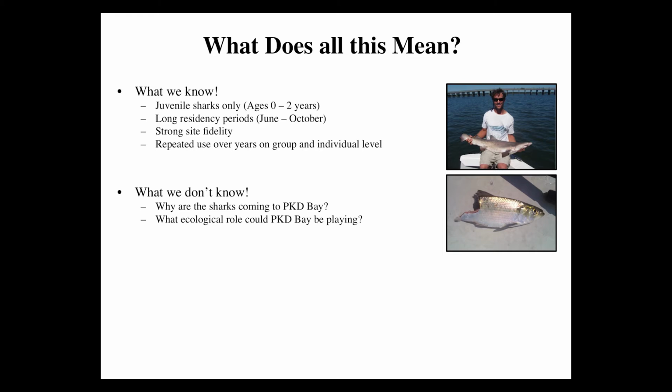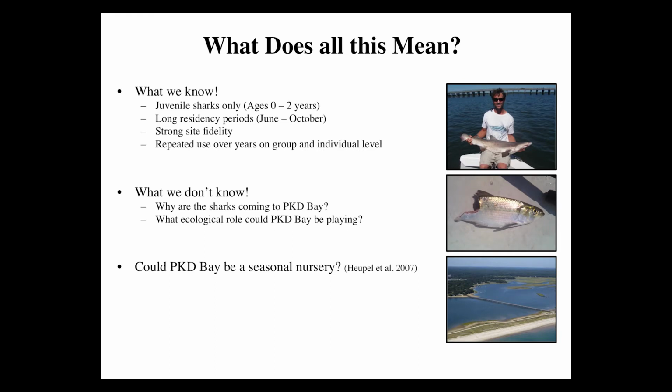Now, unfortunately, answering these questions was really beyond the scope of our initial study, because it was just meant to be a broad study to examine things on a broad scale level. So it's hard to answer these questions specifically. But looking into the scientific literature, we quickly found that juvenile sharks typically utilize coastal bays and estuaries in a similar manner when they're using them as nursery areas. So obviously the next question became, okay, could PKD Bay be a seasonal sand tiger nursery?